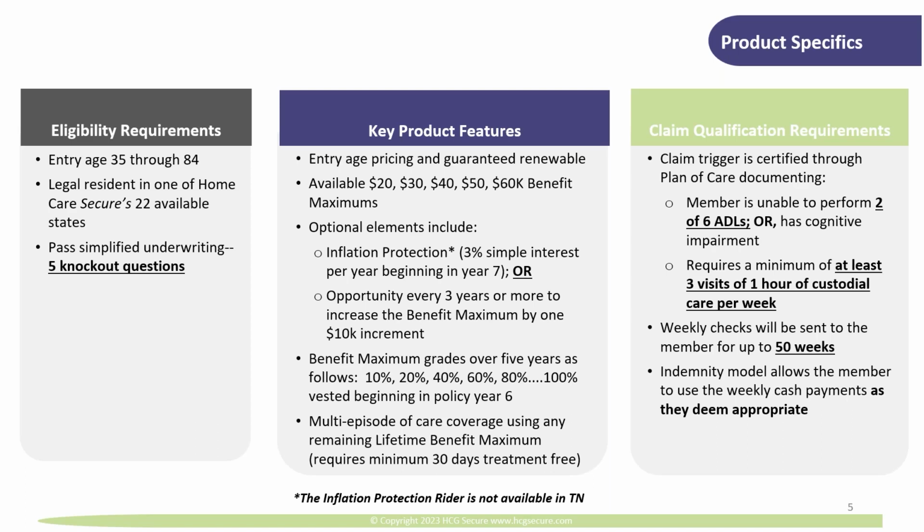From a key product feature perspective, similar to other products in this category, Home Care Secure utilizes entry age pricing and is guaranteed renewable. So entry age means the rate is based on the applicant's age at policy issue, and it remains fixed for the life of the policy, unless of course there's a class-related premium increase, which no one's expecting or anticipating. Secondly, it's guaranteed renewable, which means that it could only be terminated for non-payment of premium.